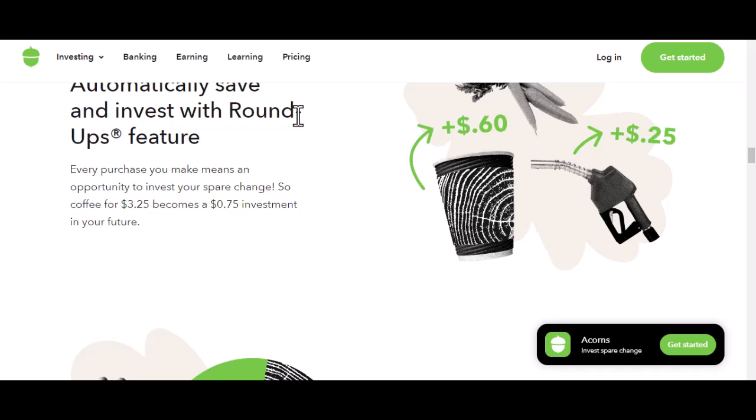Now, let's talk about the different types of Acorns accounts. You've got your invest account, which is where your money grows over time. Then there's the checking account, which is more like a traditional bank account. Each account has its own set of rules when it comes to transfers.